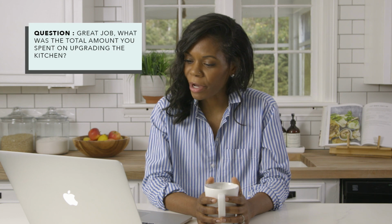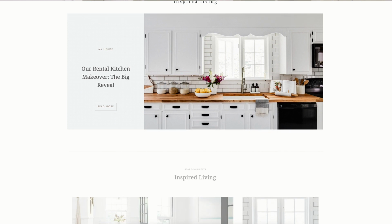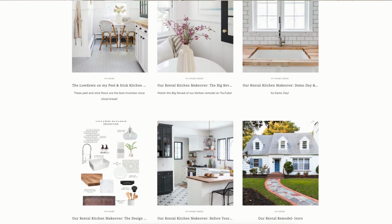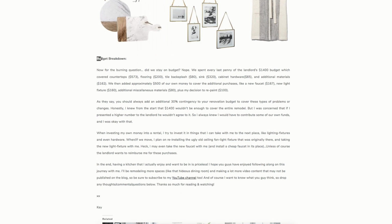The next question says, great job. What was the total amount you spent on upgrading the kitchen? So the total amount for the remodel was $1,800, and remember, $1,400 of that was from the landlord, and then I put forth $400 out of my own pocket for some additional supplies and materials that we needed, and that money doesn't include money that I spent for decor and accessories and things of that nature. But if you want to know exactly how much everything costs in this kitchen, I did a complete budget breakdown on the blog, so I will link that below.